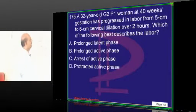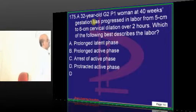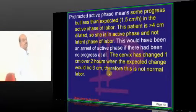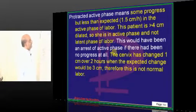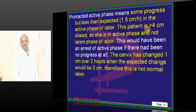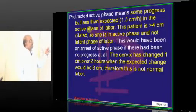32-year-old G2P1, 40 weeks gestation, has progressed from 5 to 6 centimeters over 2 hours. So how do you like to describe this labor? Once more, definitions of different types of abnormal labor. Protracted active phase. How do you define protracted active phase? Some progress but less than expected. That is less than 1.5 centimeter per hour during the active phase of the labor becomes protracted active phase.